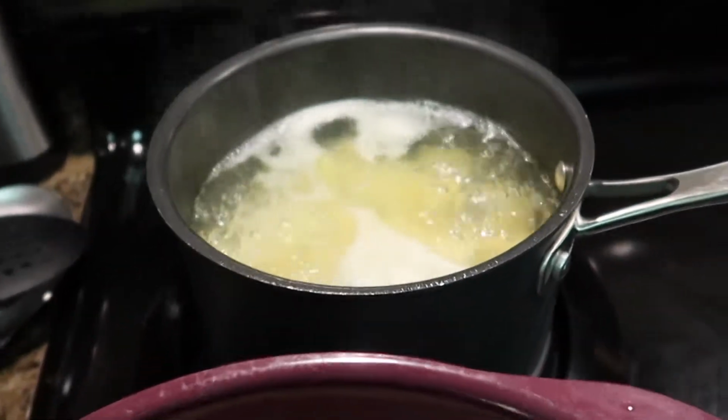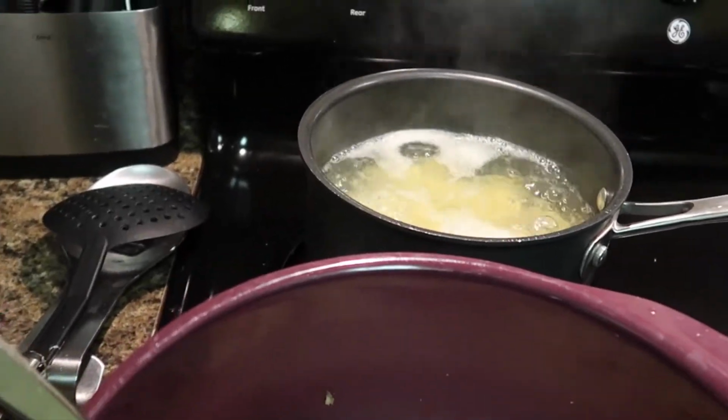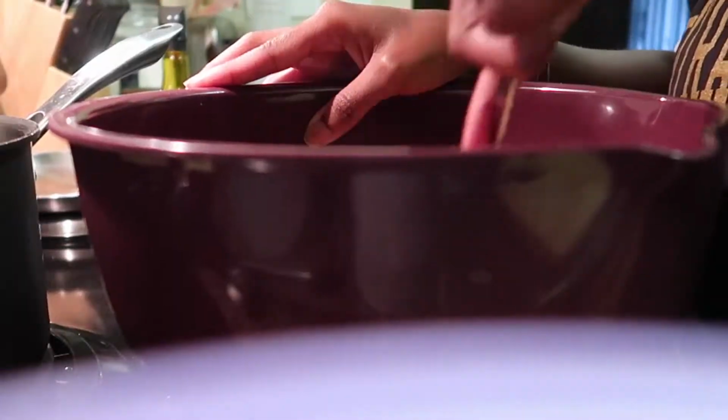And then the potatoes are still boiling, so I'm going to check on those in a minute and see if they're almost done or if they are ready.